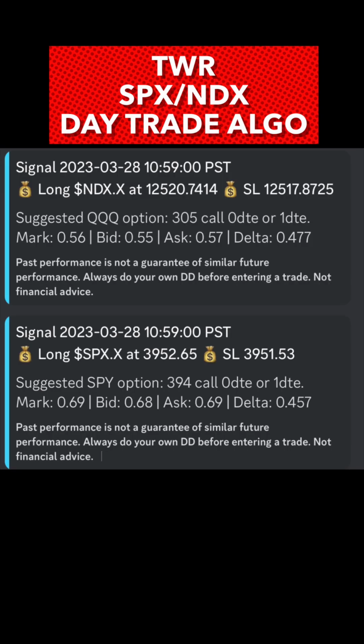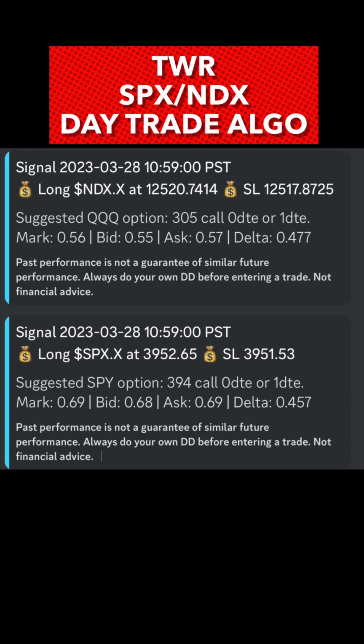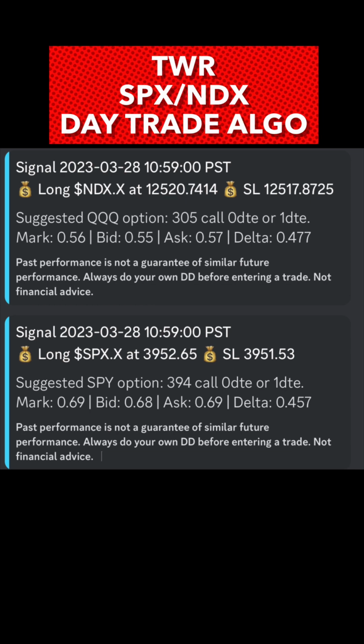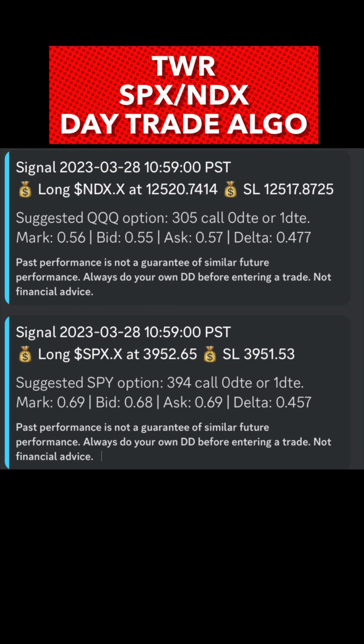I want to highlight the TWR SPX and NDX trade algo. This thing is amazing, okay? The NDX signals push off and it gives you suggested contracts on QQQ, and the SPX pushes off and it gives you suggested contracts on the SPY. But I want you to look at the signal and look at the time frame, okay? You're looking at about 11 o'clock Pacific Standard Time. Of course, we know that is 1 o'clock Eastern Standard Time.